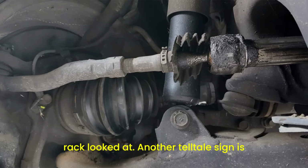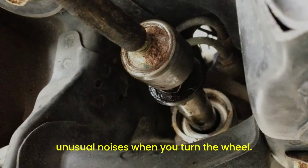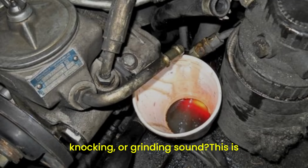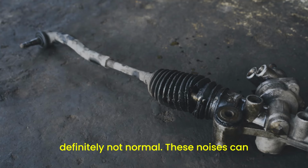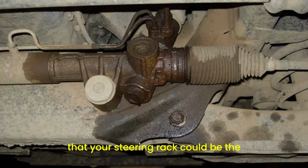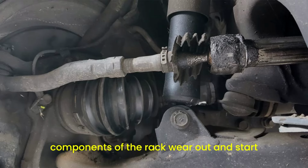Another telltale sign is unusual noises when you turn the wheel. Listen carefully. Do you hear a clunking, knocking, or grinding sound? This is definitely not normal. These noises can be caused by various issues, but if they're coming from the front of your car and you can feel them through the steering wheel, it's a strong indicator that your steering rack could be the culprit. This happens when the internal components of the rack wear out and start to move around more than they should.